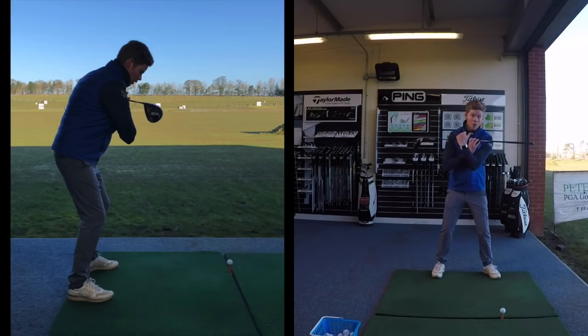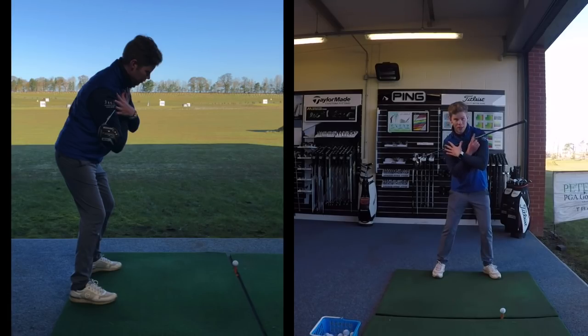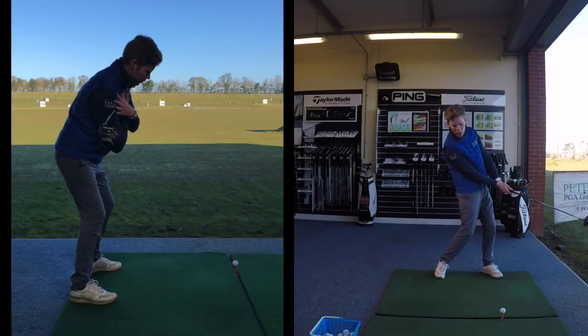But if you're looking down the line, my shoulders would be pointing left. And we really want it so we're tilting. Now if we're tilting, you'll see that my left shoulder comes forwards a little bit, comes higher, but also I'm trying to tilt my spine away from the target. So now if I'm in this position, all of a sudden you can see it looks like I'm going to be able to hit up on the golf ball.